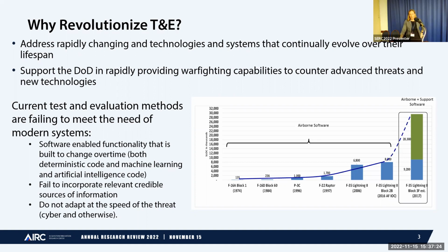And really highlighting in this that software functionality is built to change over time. But our current processes in RDT&E don't support that kind of independent evaluation by the government when it does change over time. How much do we need to go back and look at if you change one line of code versus 20 lines of code versus you add a new capability altogether? We don't have really good answers from the science of T&E to do that. And we don't necessarily use all the tools.